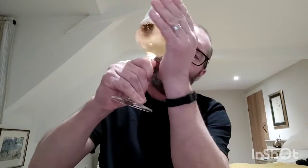All right, well, there's the colour. Straw gold, maybe the merest hint of amber about it. It's pretty bright actually, so I'm going to say it's filtered. Let's smell it.